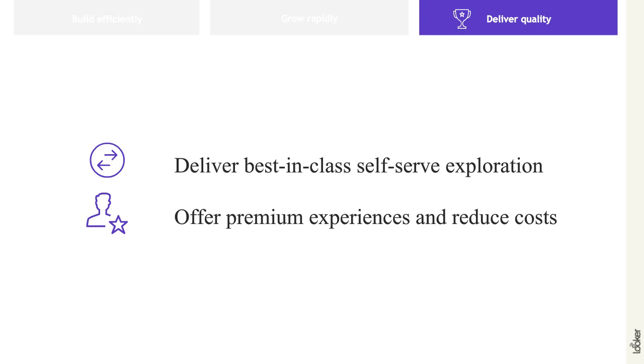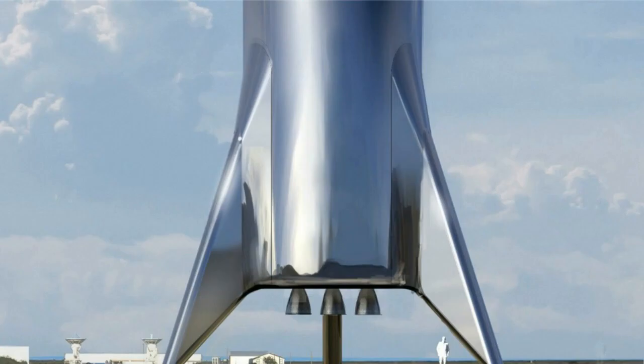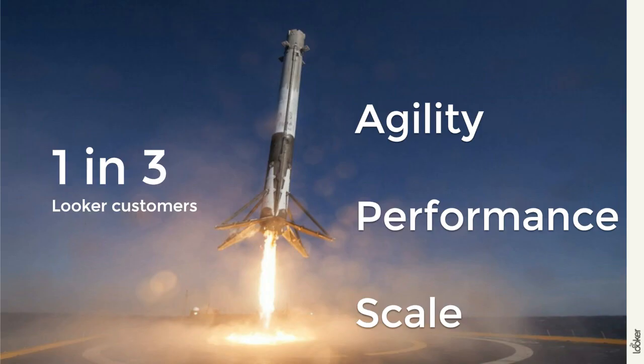That's the agility, it's the scalability, that's the best-in-class performance. So as you're thinking about building into the future, three things to remember are Looker's differences in the developer agility and the lean team that it takes to build product, the performance of the product and the front end, and then the scale and performance as you scale as well. So it's no accident that 1 in 3 Looker customers are embedding analytics.